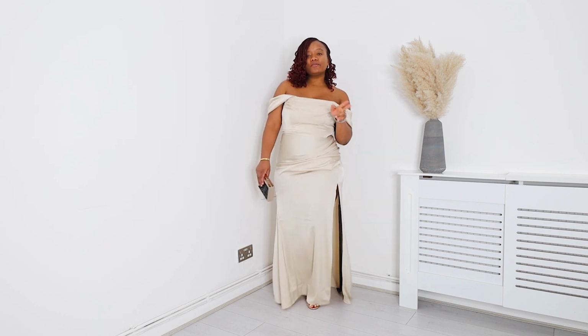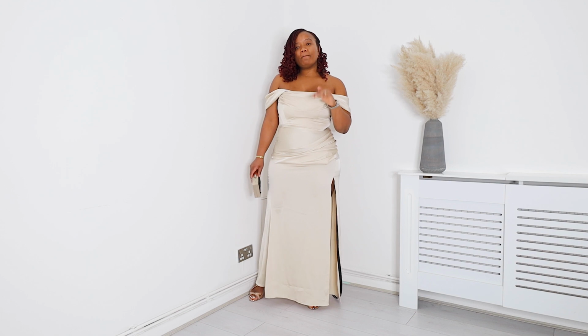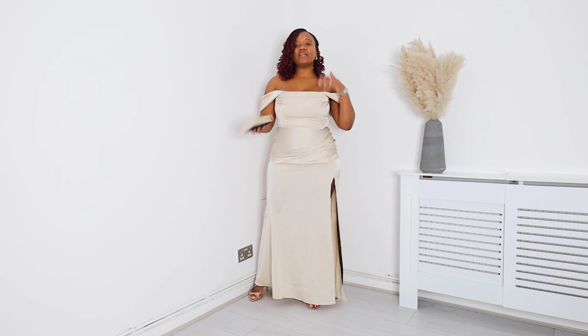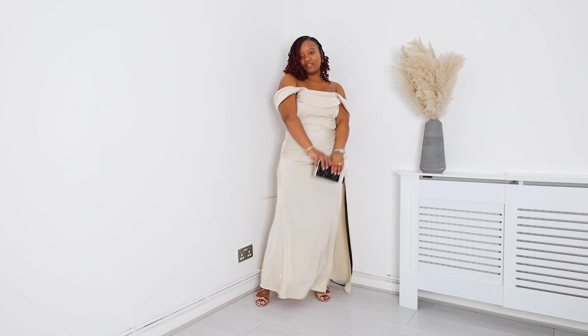I also got a jumpsuit that came in green, but I won't share that with you because I would not recommend wearing any jumpsuits for weddings. You're gonna be there the whole day and it's just a struggle to go to the toilet, take it off, and this and that. I'm gonna show you the next River Island, the two dresses, but this one is stunning.